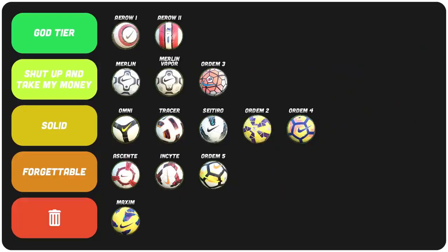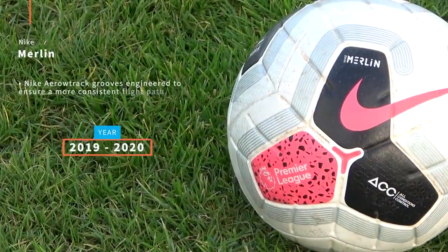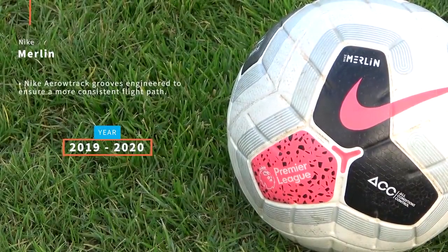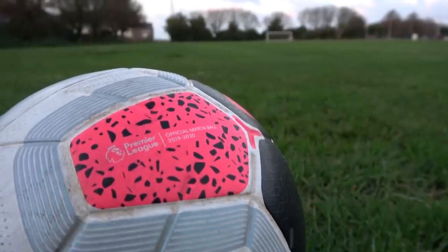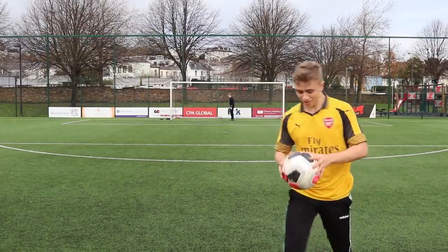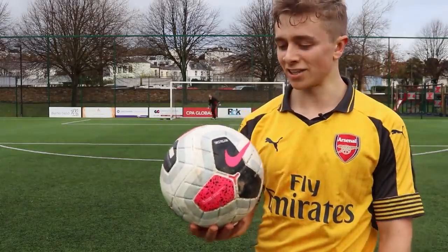Based largely on the fact all they did in a year is rub out a bigger line, this one's straight back and forgettable. Finally, this year we've seen another Nike Merlin. I wasn't a big fan of the first version, but the winter one they've brought out as a throwback to the Aero 1 is stunning. Unfortunately, we'd already bought the original, so sorry about that. And here we have it, the last Premier League ball, Nike Merlin, 1920.